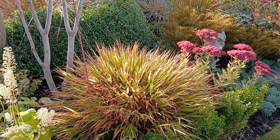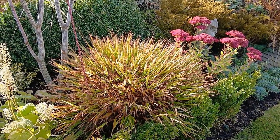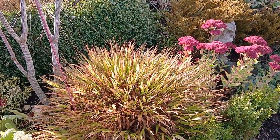Now that's starting to develop quite well now. It's about, what is it, I'd say 1.5 foot wide, probably a foot high. It's going to make 3x3 eventually, 3 foot by 3 foot eventually, but that takes time to get there. So maybe 4 years it'll be there.